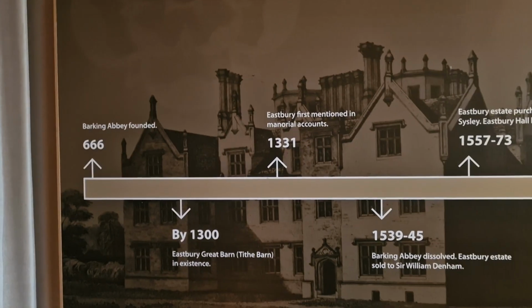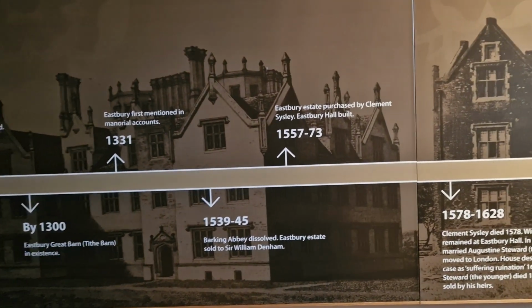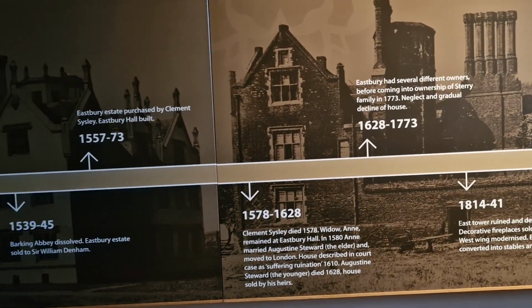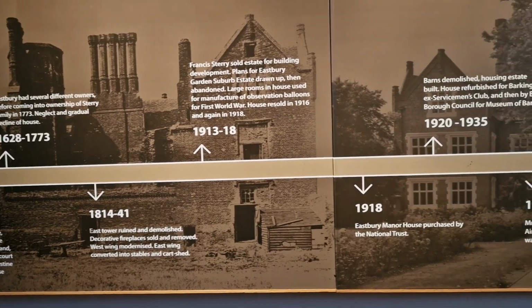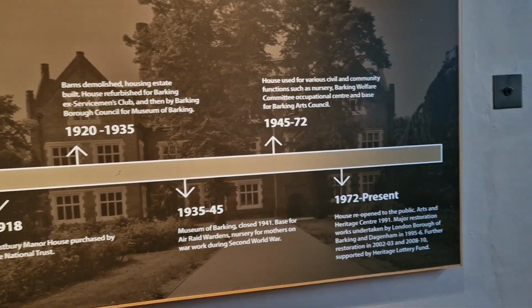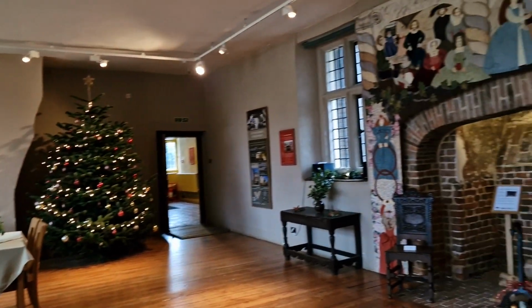And there's a timeline here which I'll slowly walk you through. Pause to read things like this if you want. I'll read all the main descriptions for you. And while the Great Hall is empty, we shall see and enjoy it. And since I came last time, it's got its Christmas tree up, which is nice.